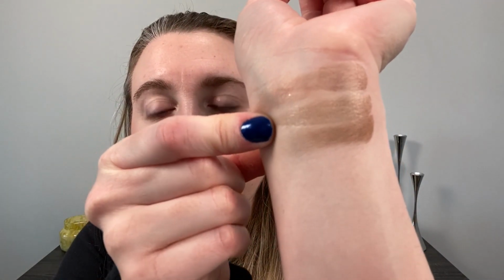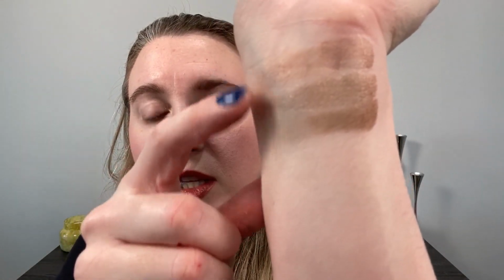If I'm looking for a little shimmer, this shade from Surratt is called Vison. And this is another one that I absolutely love. And it's a similar shade. I'm going to put this one here in the middle. You can see it's kind of in between these two shades, but this one is going to be a satin finish.